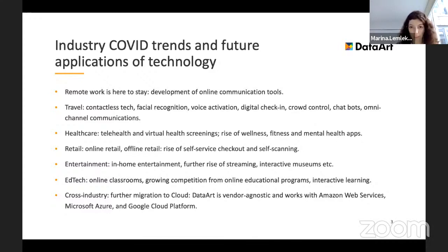So travel. Everyone knows that there is a lot of effect on travel. You can see here some specific technologies that will be developing much faster than if there were no COVID, right? Like contactless tech and digital check-ins and crowd control in the airports, basically voice activation so that there is no touch at all. You need to do everything by voice control systems. So this all has been accelerated. Travel companies are developing these technologies.